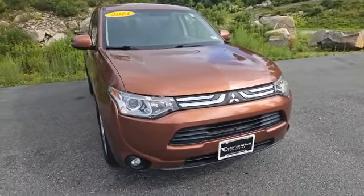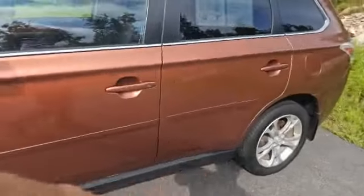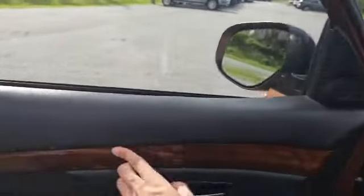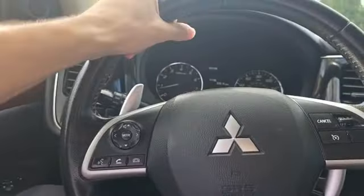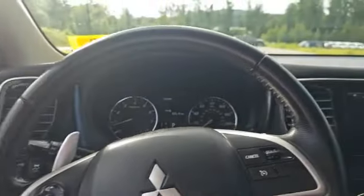Starting off, automatic headlamps and high beams in the front, as well as some fog lamps. You'll also be greeted with this pretty nice interior with some wood grain on the side here. In the front, manually adjusted heated cloth seats. Now sitting in here, I'm actually pretty cozy. In front of me, I have this leather wrapped steering wheel with steering wheel mounted audio controls on here.